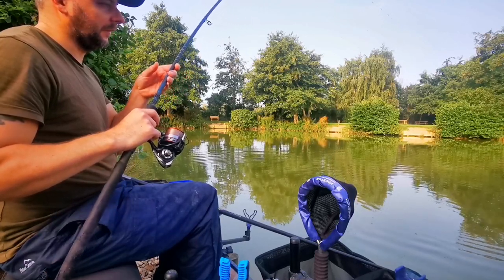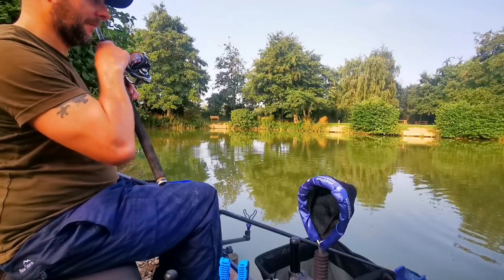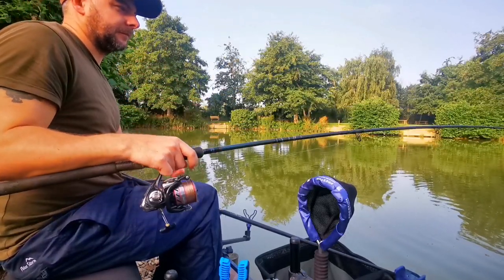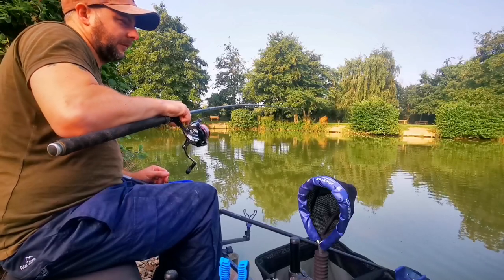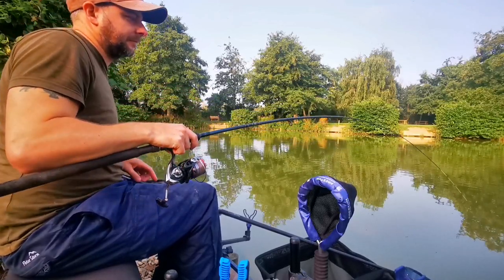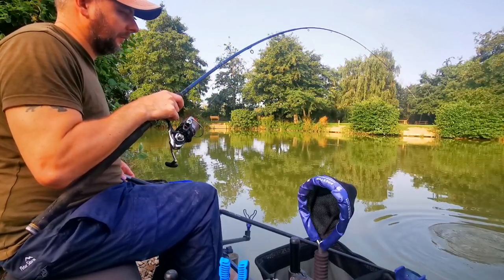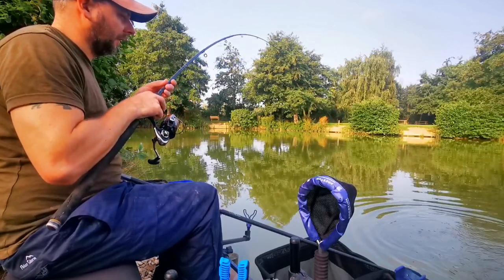Double corn can work well here, especially if you're after the bream. That was my goal, to try and get some of the bigger bream, and sometimes they can come out on the feeder. But this time I didn't catch any on the feeder, but I was catching carp steadily in the morning.